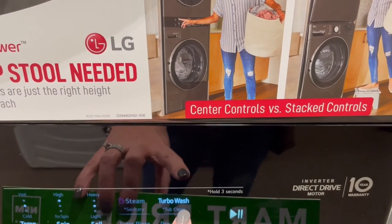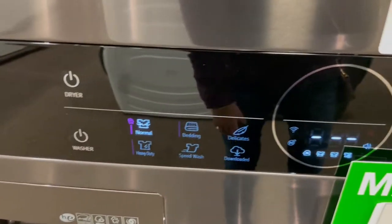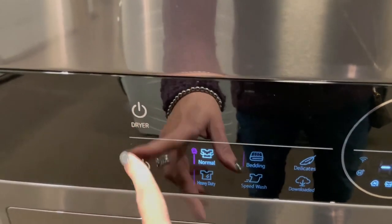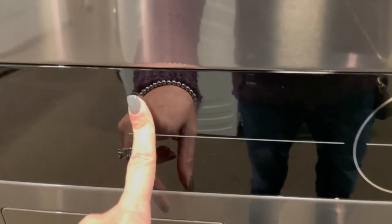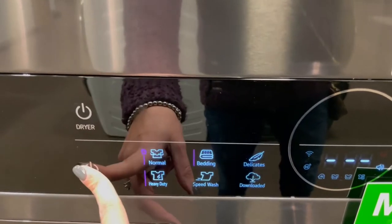I like that it also has the Wi-Fi built in. The weird thing is that I saw this at Home Depot at one point, and I couldn't turn the dryer on then either. I don't know if you just have to hold it longer, but the dryer piece won't turn on, so I think it might just be in demo mode.